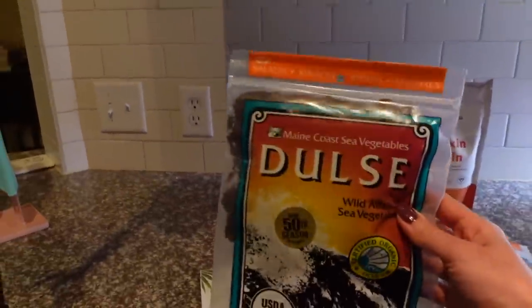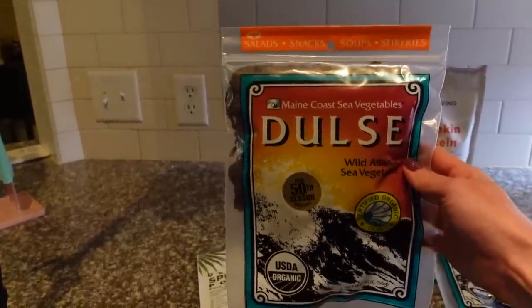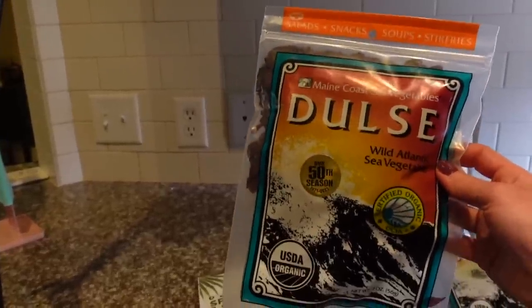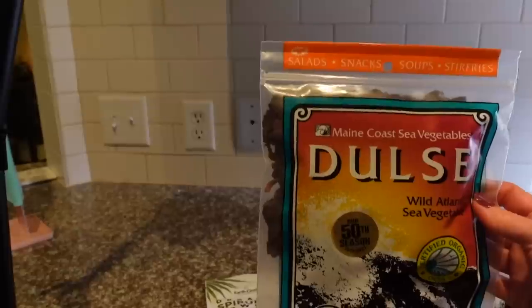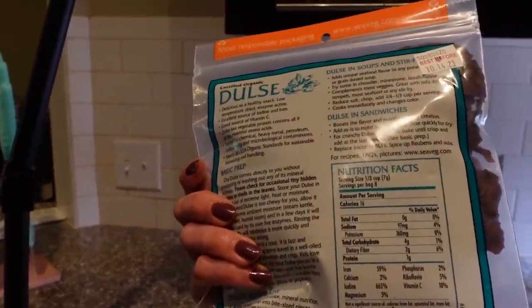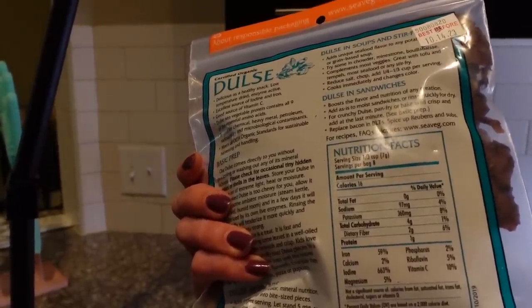Speaking of marine life, I have been on a dulse kick. I love dulse. This is a type of sea vegetable. It's red. If you've ever had seaweed before, but you've never had dulse, I encourage you to check it out. It is very delicious. It's salty and slightly sweet tasting. But unlike other types of sea vegetable, like seaweeds, it's not crunchy. It's actually kind of soft. Anyways, it's got a lot of iron in it, and it also has a good amount of vitamin C.